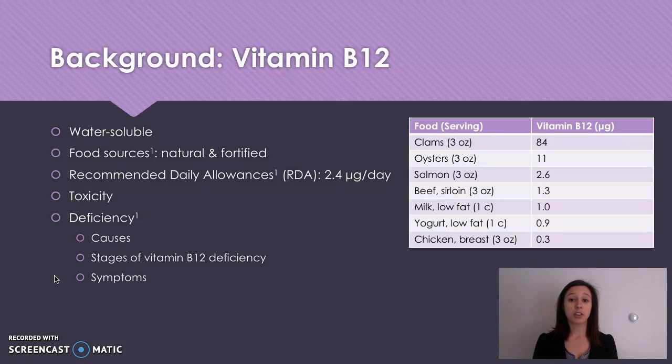Vitamin B12 deficiency, though, is pretty common. Some of the causes would be inadequate intake, so vegans and vegetarians are suggested to take a B12 supplement. GI resection or bariatric surgery, as well as impaired intestinal function, can cause B12 deficiency.